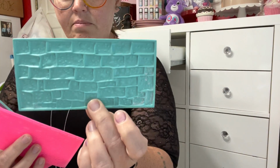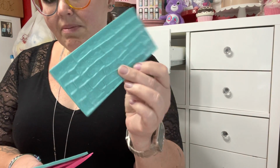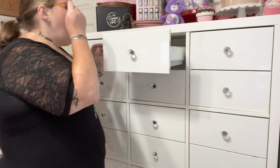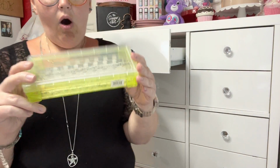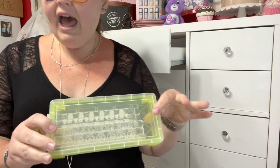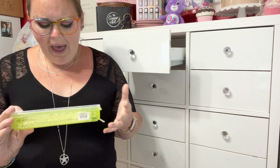I think this is brick. And then, to me, it's supposed to be brick, but it's more like a stone wall. And then of course I have cobblestone, and then this came with a 2-pack. So I just keep them all nice and neat in this plastic sleeve. And then I also have this little thing, and this is all of my clear acrylic rolling pins that I use. I have a lot of name brand, like I have the Gucci ones in here, I have Michael Kors, Coach, Versace, then I have just a couple patterns, but I keep them all in here.